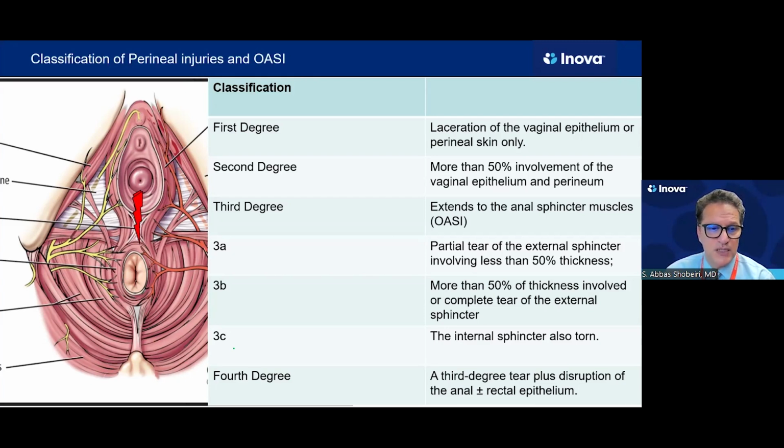3A is when the capsule of the external anal sphincter is ruptured. 3B is more than the capsule, and 50% of the external anal sphincter is ruptured. So basically, you're going through the anal sphincter. And 3C is when the internal anal sphincter is torn. And fourth degree is when the laceration extends to the anal lining, the anal mucosa, and disrupts that area.